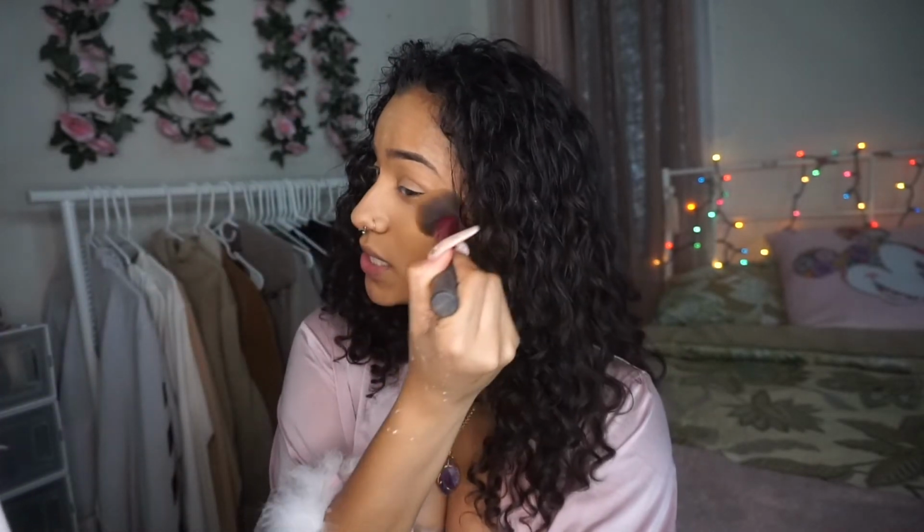But the foundation, love. So I'm gonna just go in with my Morphe setting powder, and let's see what happens afterwards. I know it's giving very powdery right now, but we better remove all that dust with this Real Techniques brush. So it's been a few minutes and it actually looks really good to me, and I feel like it looks better now even on the camera.